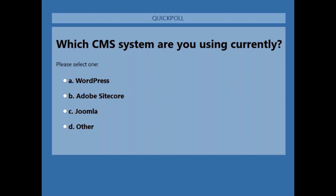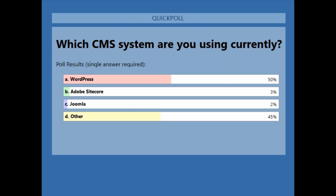So again, we're looking to find out what CMS system you're currently using for your website, or for your company's website, or maybe even what you're used to working with. WordPress, Adobe, Sitecore, Joomla, or other. We'll give everybody at least a couple more seconds to get a chance to vote in. And interesting. I'm going to go ahead and close the poll now and show the results, that way everybody can see.